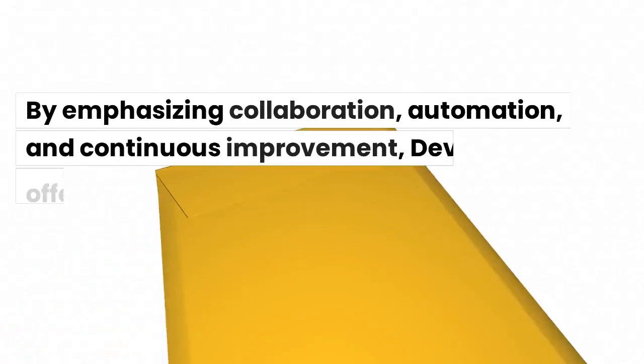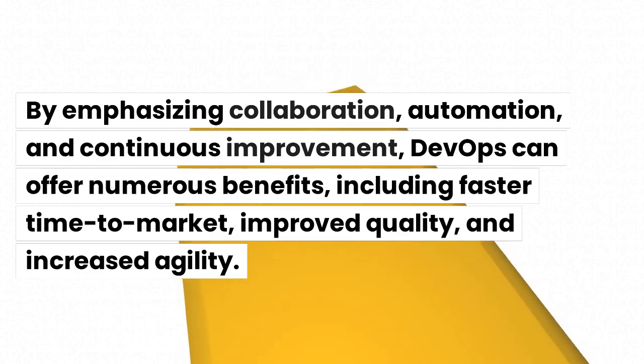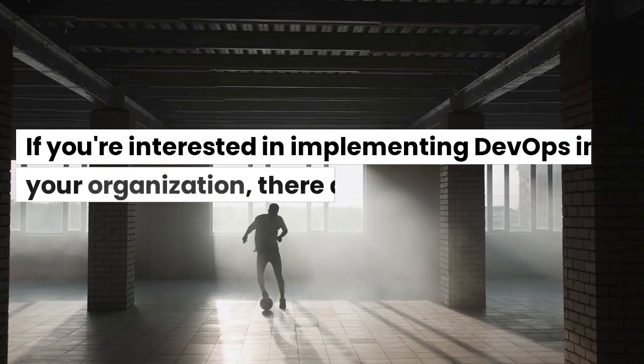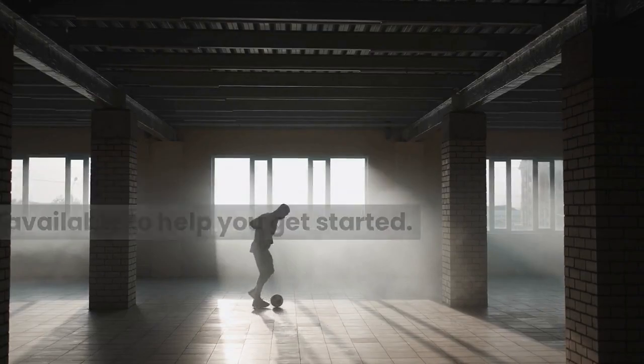DevOps is a set of practices that can help organizations deliver software faster and more efficiently. By emphasizing collaboration, automation, and continuous improvement, DevOps can offer numerous benefits, including faster time to market, improved quality, and increased agility. If you're interested in implementing DevOps in your organization, there are a variety of tools available to help you get started.